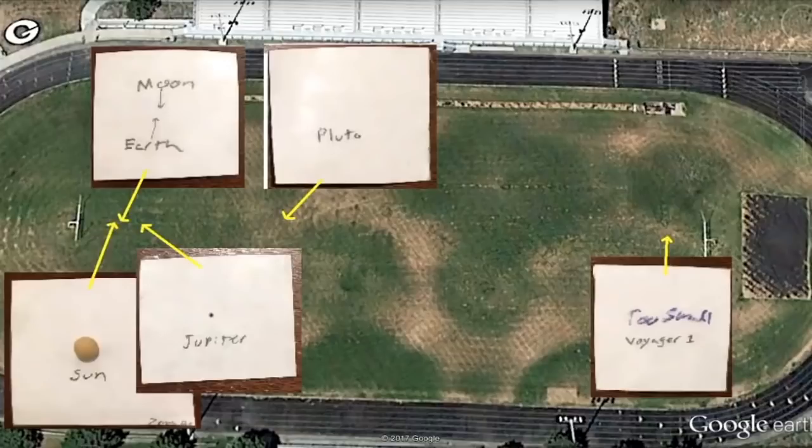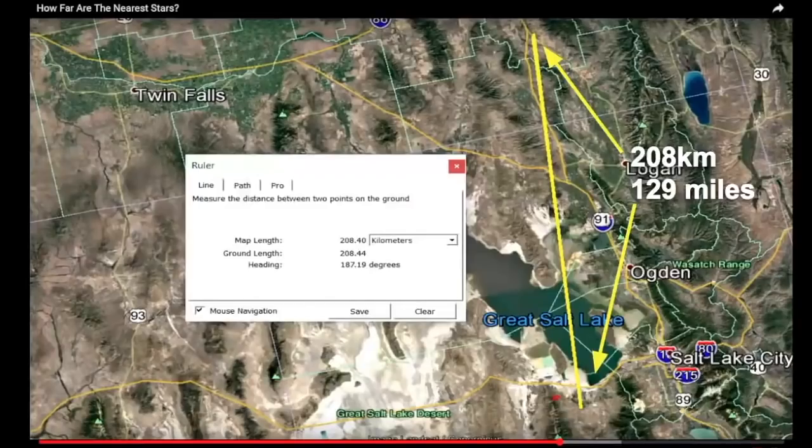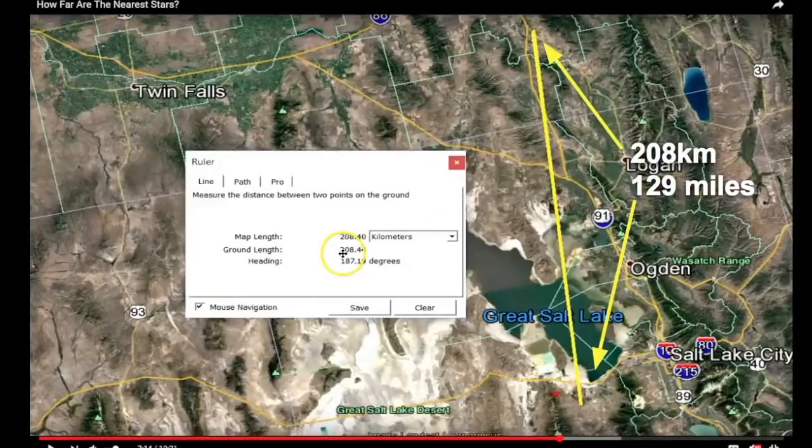And when he went to show us where the nearest star would be using that same exact scale, he went really, really far, over about 129 miles, and that's a long distance. And you could imagine if you had a camera on the Earth and it was spinning, that the sun and the moon would look much different than the stars within an hour of just looking at time lapse of those.